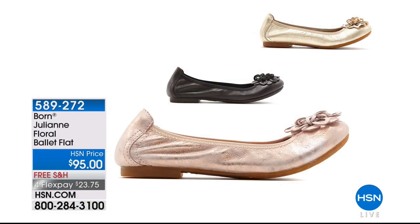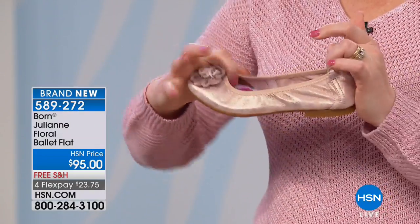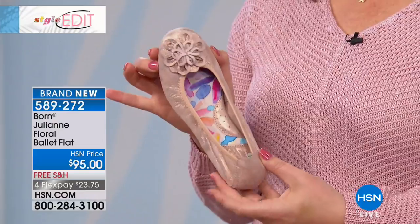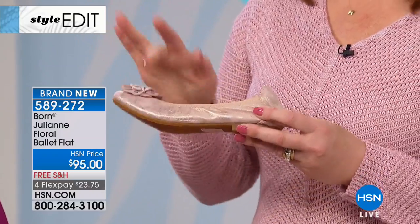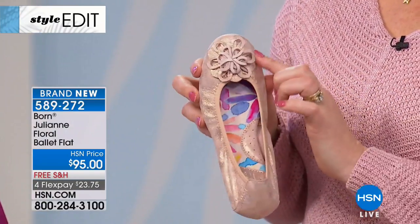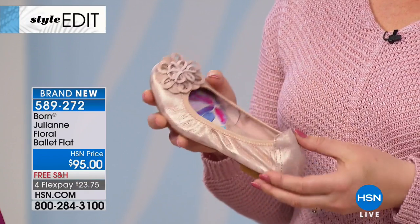Now, here is that adorable, feminine, fun, fresh flat for spring. This is your ballet flat for if you're knocking around town, running errands. A cute little skirt you could put on with this. If you have just a little capri pants, these would be fantastic. But I like the metallics. Oh yeah, I think that's such a nice little detail. And just a beautiful color. It's still almost a neutral in that blush too, but it's got the metallic pop.